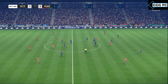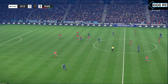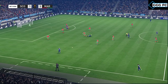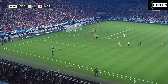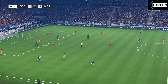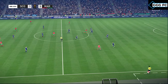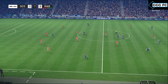Hoisted upfield by the keeper. Aim forwards. McGinn. Out to the left it goes. It's a good run down the left-hand side. Mazraoui tries to clear. Looking to break at pace. Now it's Brahim Diaz. Truthfully, it was hard to see any better outcome there.